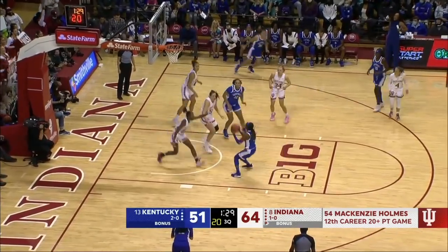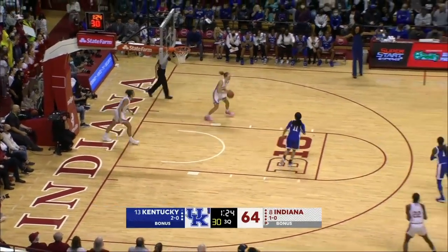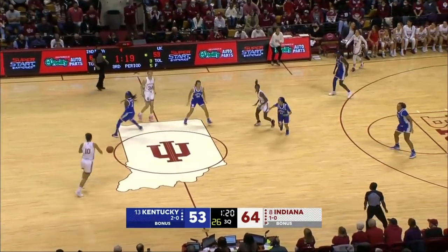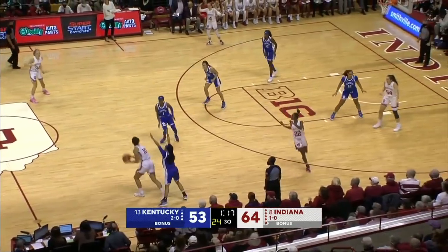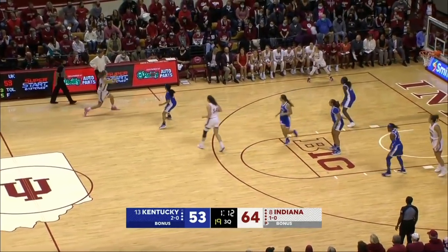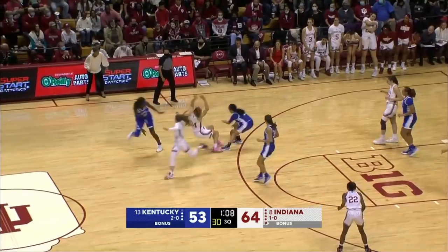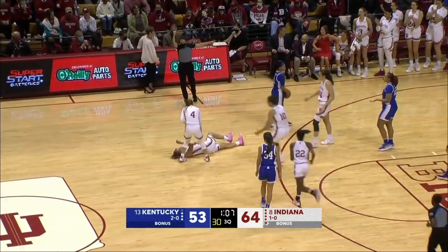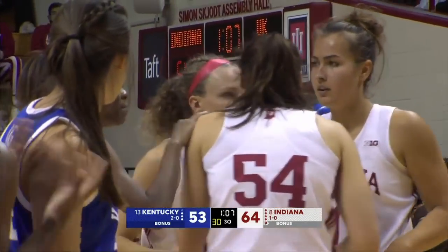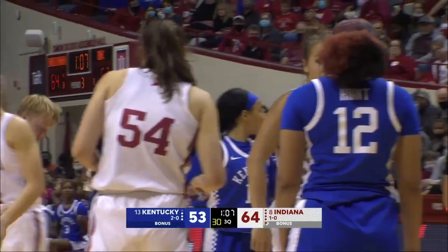Mackenzie Holmes, 23 points. Robin Benton right under the bucket. Holmes only had 11 points in their opening game against Butler. Cardano Hillary, just short. Called that foul on Ryan Howard. That's the 3rd on Howard.